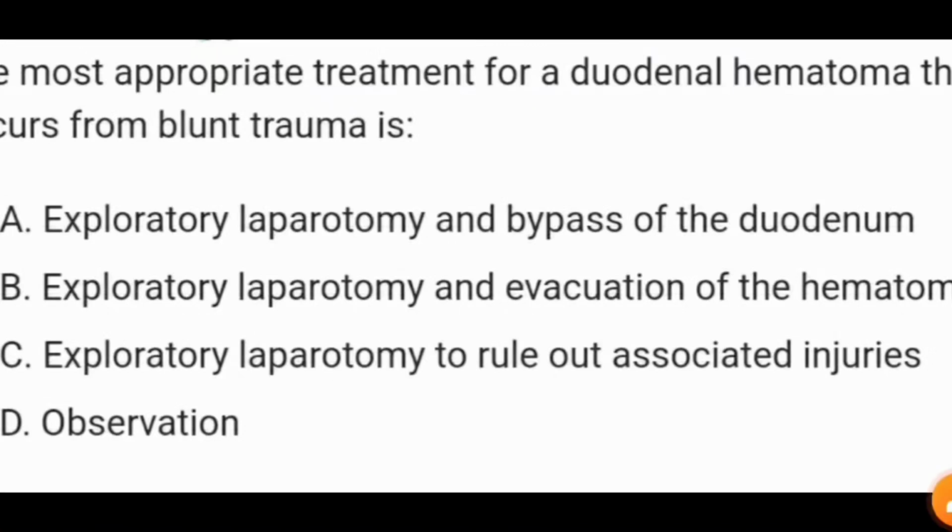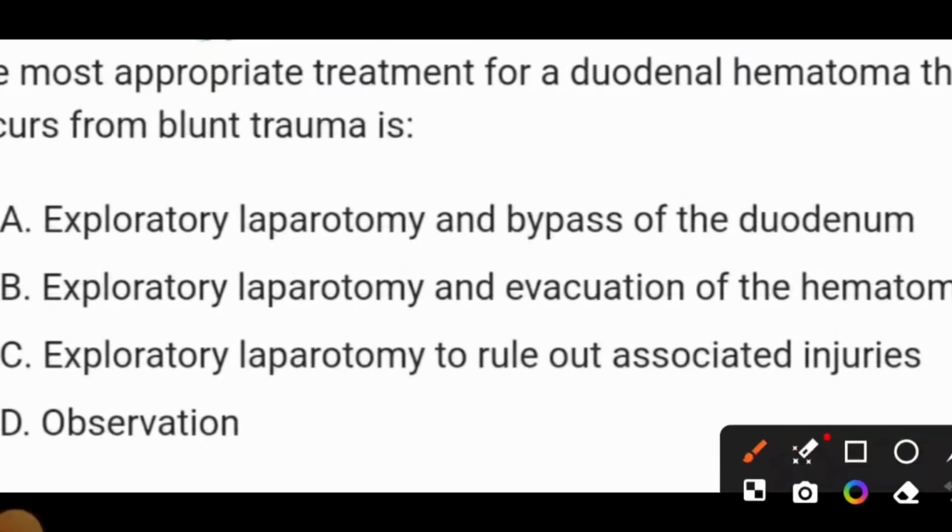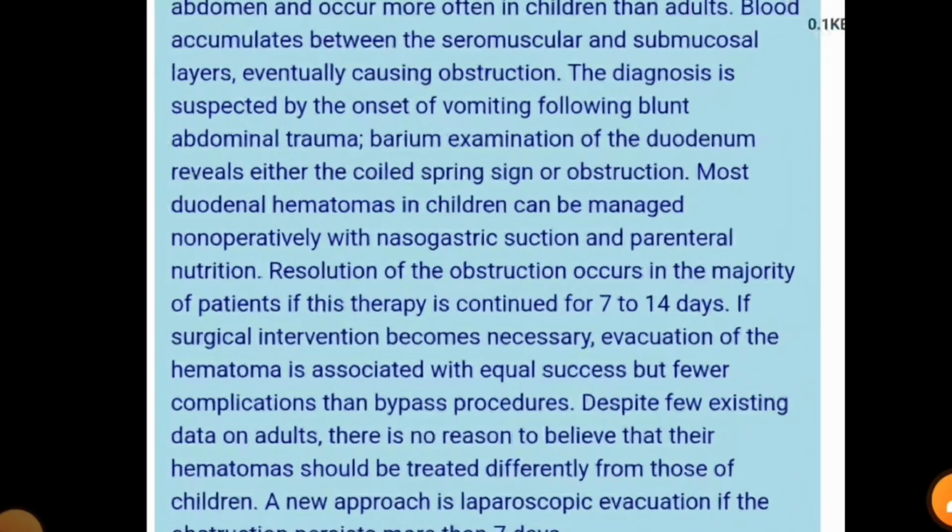The most appropriate treatment for duodenal hematoma that occurs from blunt trauma is: exploratory laparotomy and bypass of duodenum, exploratory laparotomy and evacuation of hematoma, exploratory laparotomy to rule out associated injuries, and option D is observation. So guys, if you want, you can pause this video, think about your answer for 60 seconds and answer in the comment section. So the single best answer here is observation. Why observation? Let's discuss.